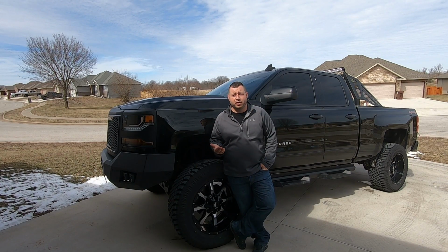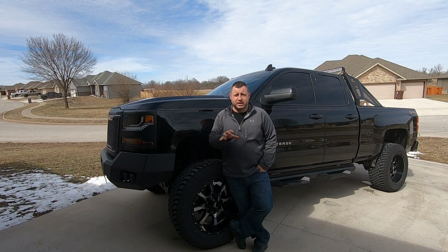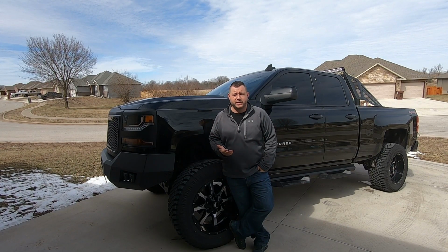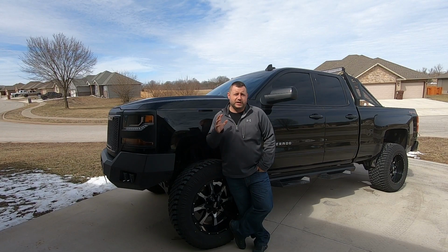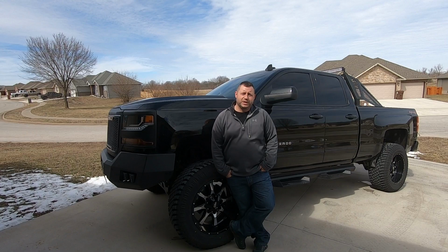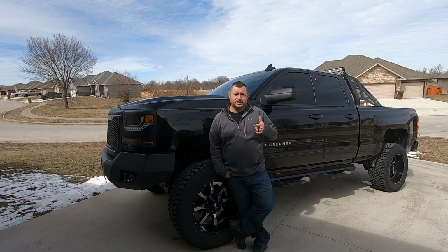What else do you know of? Anybody else know of any do-it-yourself performance parts that are pretty budget friendly, nothing crazy expensive that we can do to the truck? If there's anything you'd like to see done to this truck, leave it down in the comments, let me know as well. But besides lights, mirrors, maybe some vent visors, for the most part the truck is done.